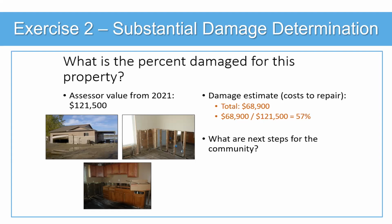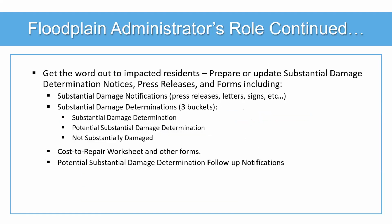You need to be sure you're using the assessor data from the time of the event. So it's important to make sure these letters are done and issued and sent out and provided to the property owners. So from there, we're going to go ahead to the next slide, which is floodplain administrator's role continued.